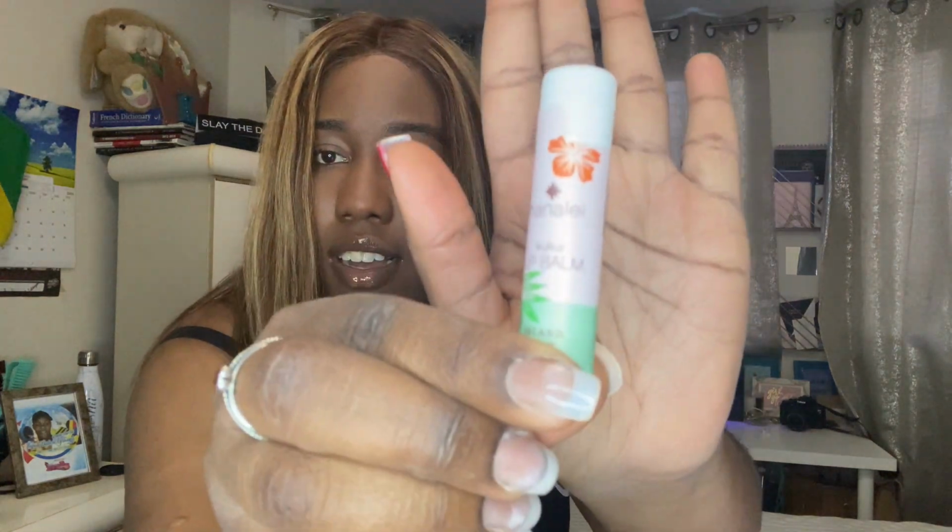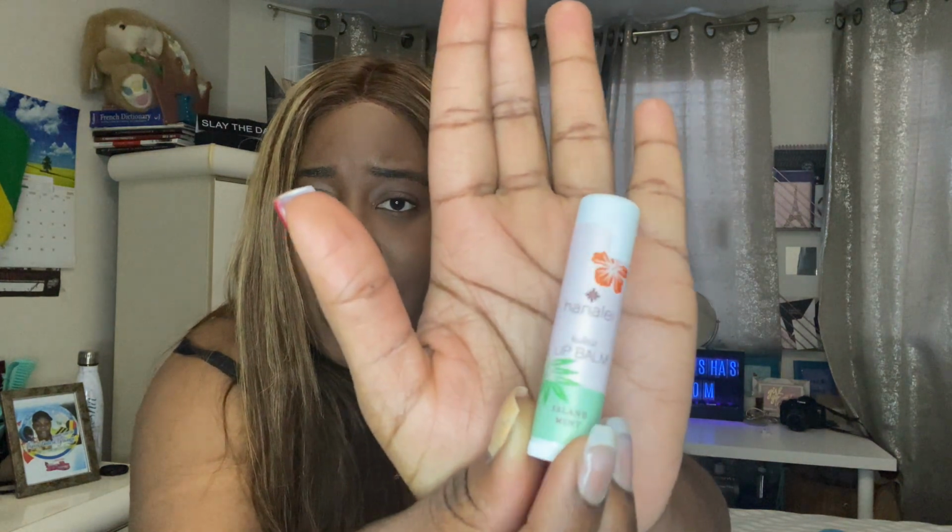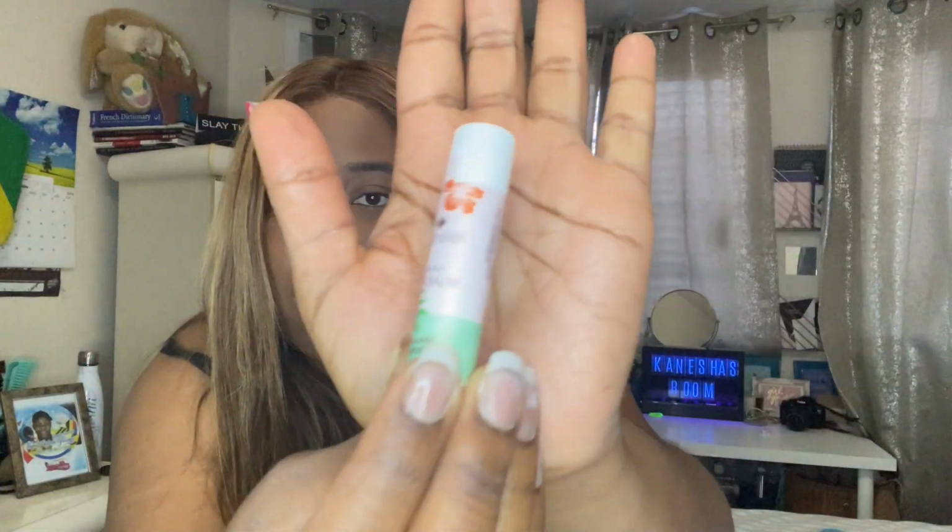Oh my god, my hands are ashy. Oh no. Hold on. No, y'all couldn't tell me? I thought we were friends. Anywho, so this is the item. Oh my god, it's blurry. Can y'all see it? It's blurry, but I'll try and pull a picture up.